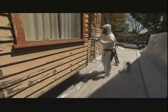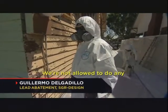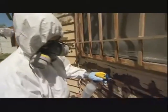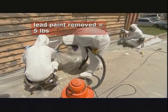Outside, the abatement team removes the lead paint on the house exterior using only water and scrapers. We spray down to keep the dust particles down. We're not allowed to do any mechanical sanding because of the amount of dust that gets created. So pretty much everything has to be manually scraped on a house like this. Once the scraping is complete, a vacuum picks up paint chips and dust for proper disposal.